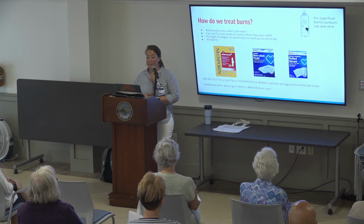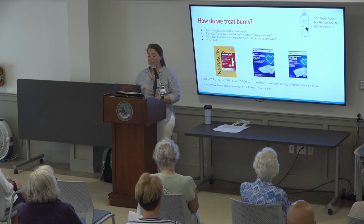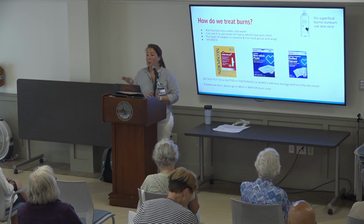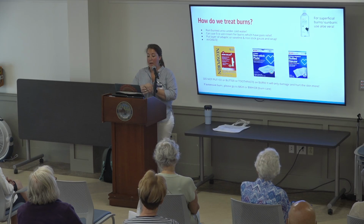So how do we treat them? Again, cooling it off, making sure that you're stopping that thermal injury, so running it under cold water. There's a burn relief product with an antibiotic ointment that also has a topical lidocaine that you could put on there to help numb the area a little bit. Any of these non-stick pads, there's a brand name, Adaptic, which is a petroleum-impregnated gauze so it doesn't stick to the skin. And then a non-stick gauze and wrap.